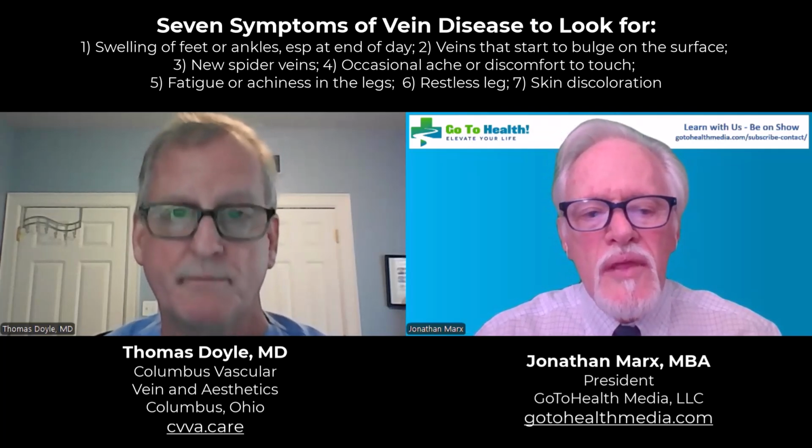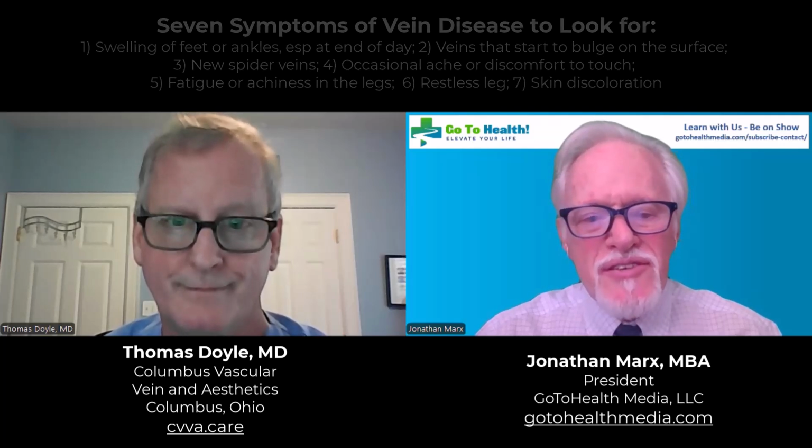Is vein disease associated with any other conditions in the body, such as heart disease? Not in a direct fashion. Arterial disease is more directly associated with cardiovascular issues, and that's primarily because you're looking at a blockage effect there. You're looking at accumulation of plaque or narrowing of arteries and trouble getting the blood flow in. And that is a high priority issue. Obviously, if you don't get the blood there to begin with, then you're running into problems.